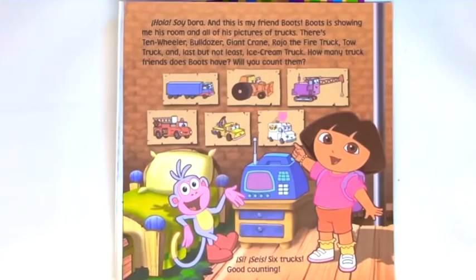Hola, soy Dora, and this is my friend Boots. Boots is showing me his room and all of his pictures of trucks. There's Ten Wheeler, Bulldozer, Giant Crane, Rojo the Fire Truck, Tow Truck, and last but not least, Ice Cream Truck. How many truck friends does Boots have? Will you count them? Yes, six trucks. Good counting.